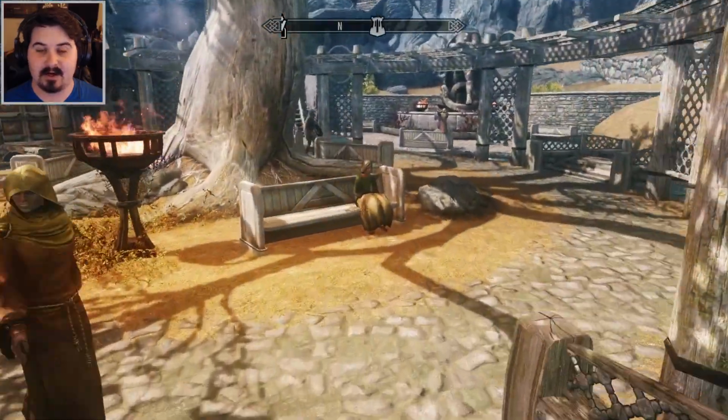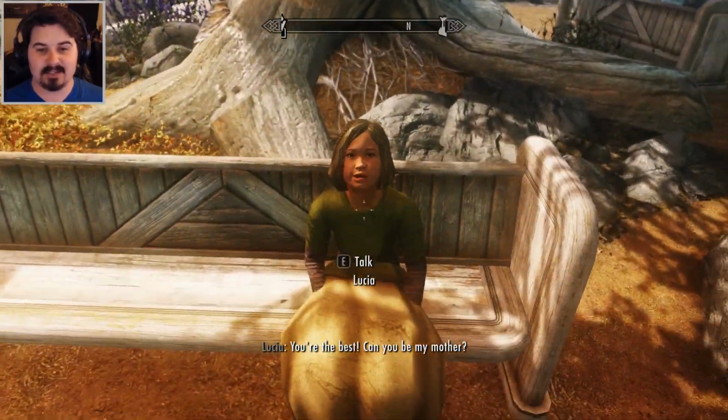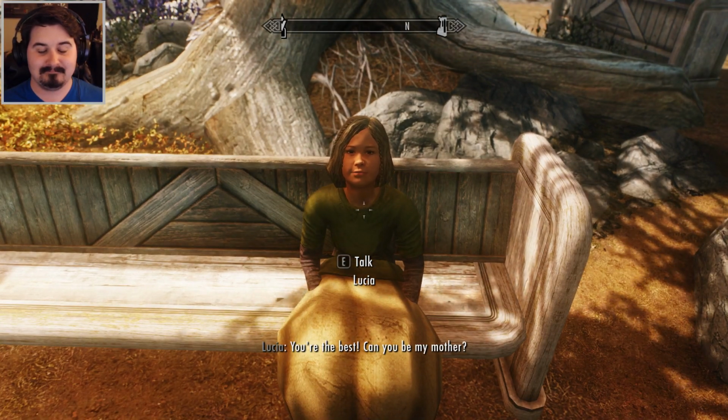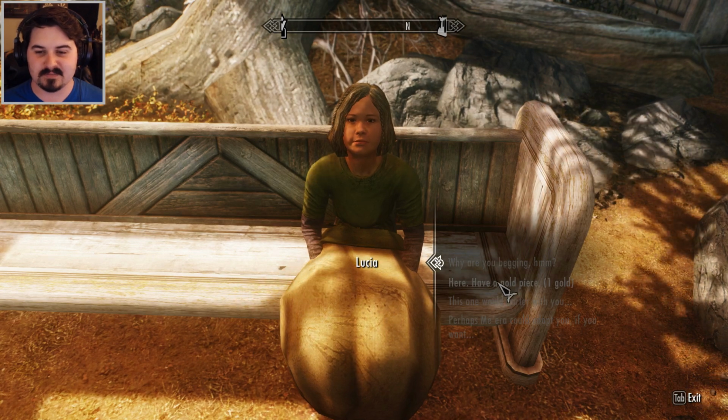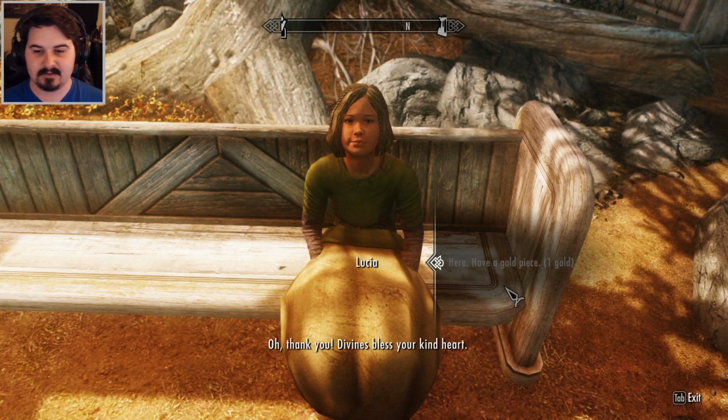Let's go look for the little orphan girl. There she is! I remember her. Hey, Lucia. Can you be my mother? Lady, could you spare a coin? We can certainly spare a coin. Here, have a gold piece. Oh, thank you. Divines, bless your kind heart.